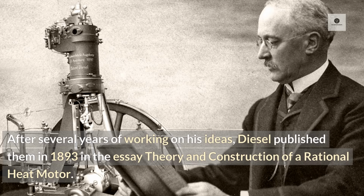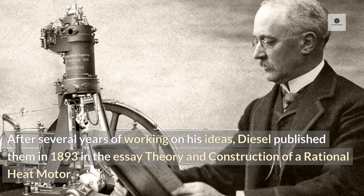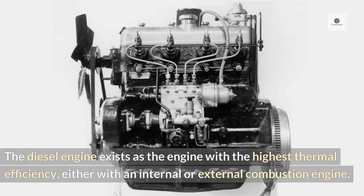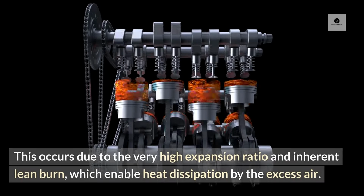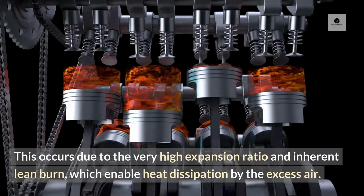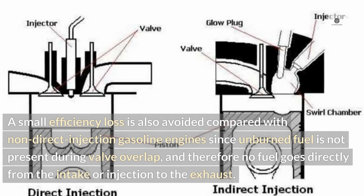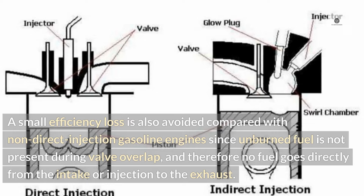After several years of working on his ideas, Diesel published them in 1893 in the essay Theory and Construction of a Rational Heat Motor. The diesel engine exists as the engine with the highest thermal efficiency, either with an internal or external combustion engine. This occurs due to the very high expansion ratio and inherent lean burn, which enable heat dissipation by the excess air. A small efficiency loss is also avoided compared with non-direct injection gasoline engines, since unburned fuel is not present during valve overlap, and therefore no fuel goes directly from the intake or injection to the exhaust.